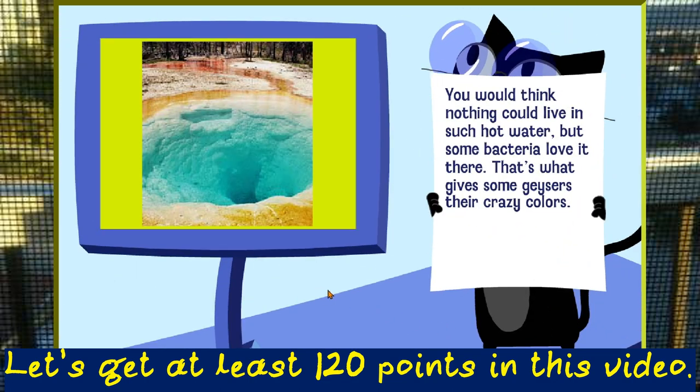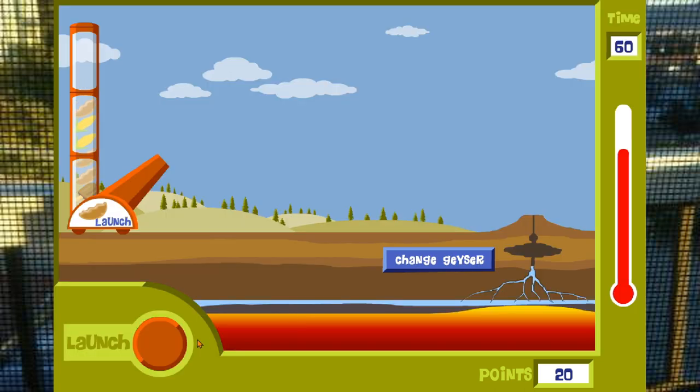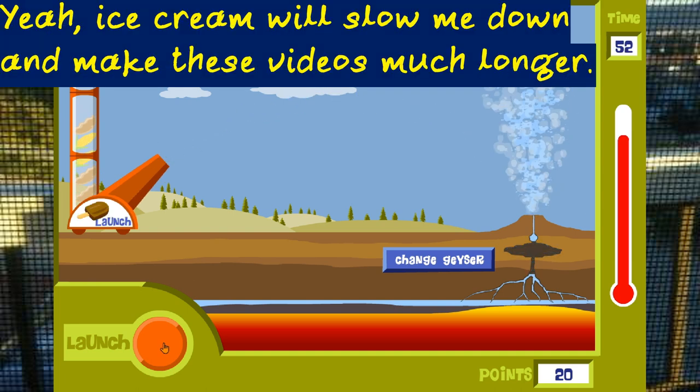You would think nothing could live in such hot water, but some bacteria love it there. That's what gives some geysers their crazy colors. Ah, a tropical bacteria paradise. I know where I'm going on my next vacation. Dumplings!